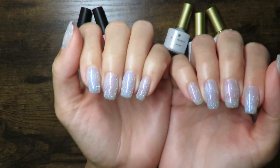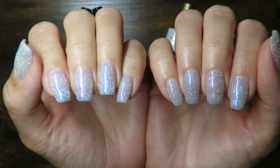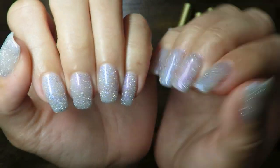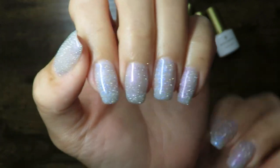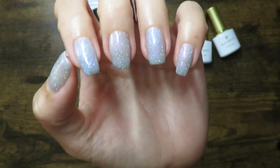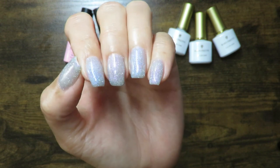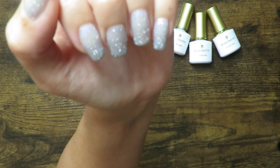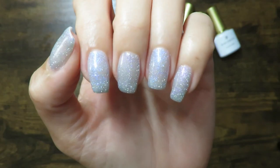All right, here we have it. So after everything was applied, I just took a file and went along the sidewalls and the edges and just cleaned up anything that maybe had spilled over and affected the shape of my nails, but very little cleanup, very little work, and this is the finished product. You can see the reflection on those glitters. It's beautiful. Like I said, the camera does not do it justice.